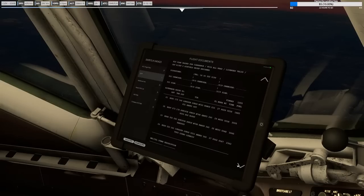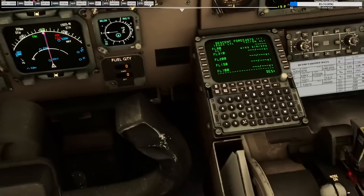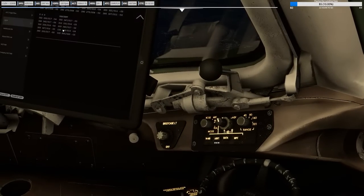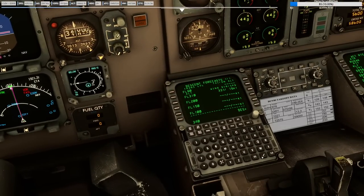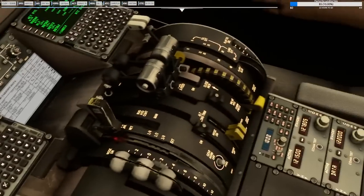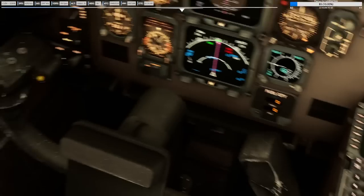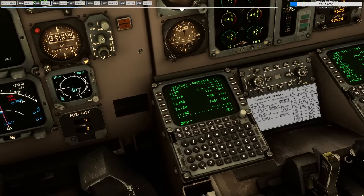Okay, then step 4, Nana contact on the radar 125, this is the one. Okay, 331 at 16. Then we need 340 at 17. And 005 at 20. And here we go.